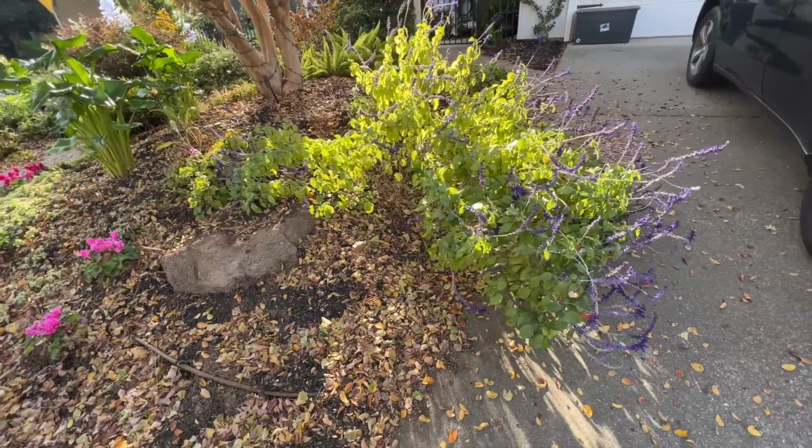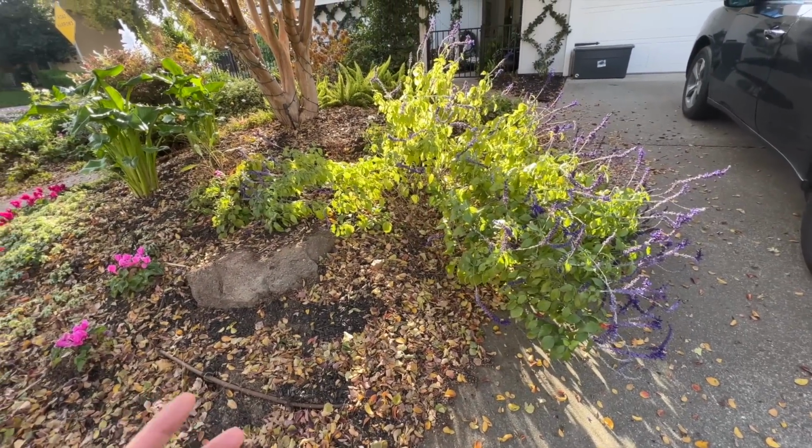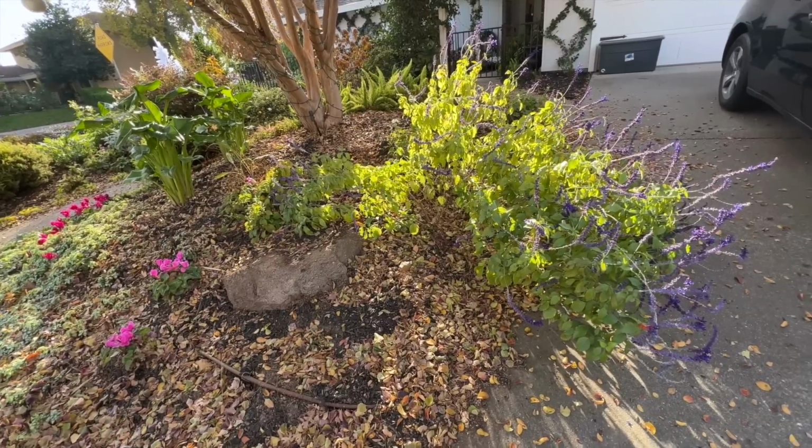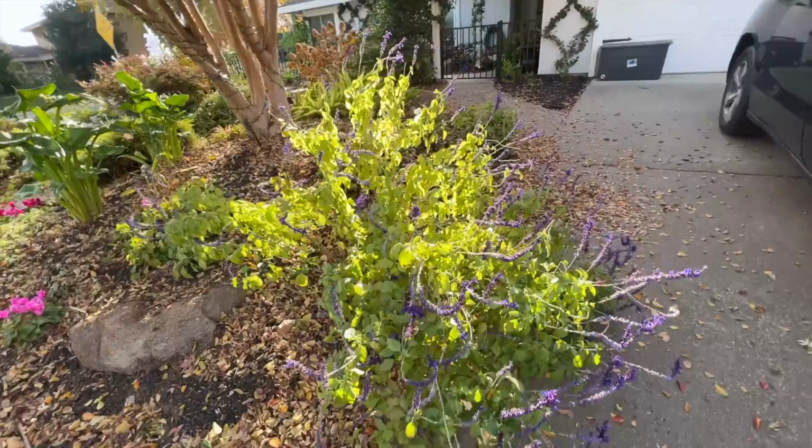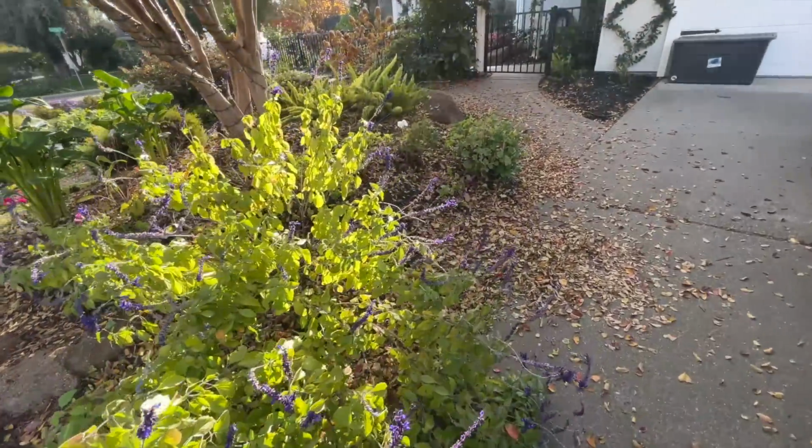You don't have to cut it all the way back, right? You can leave it, but I like the fresh foliage and I like the fresh look of the plants. So for me and this plant, I like cutting it back and starting fresh every year.